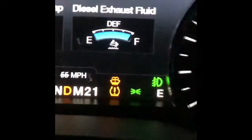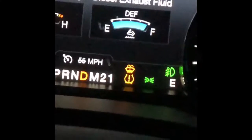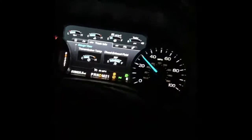There's a ton of bugs up north, so I use my washer fluid a lot, and I'm low on washer fluid, and I don't have my tire pressure monitoring in these 35s yet. And for the money that I got quoted to do it, I really don't care, because I think tire pressure monitoring is absolutely stupid. So I probably won't do it.